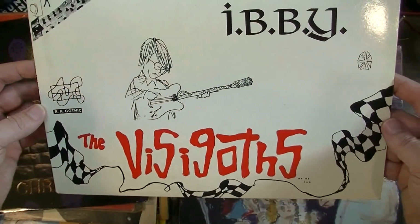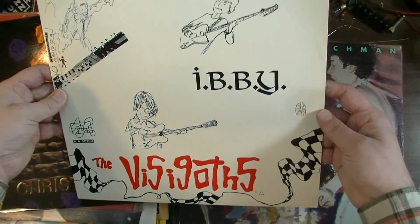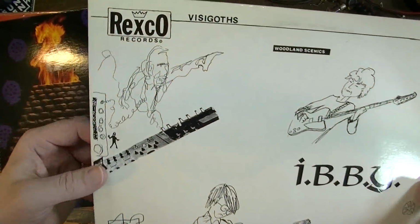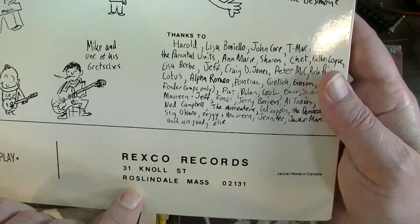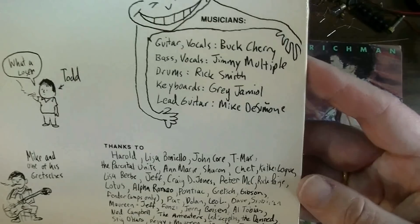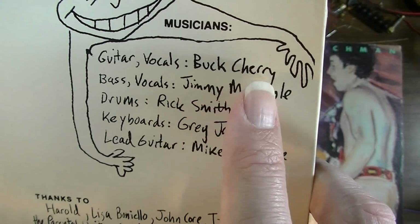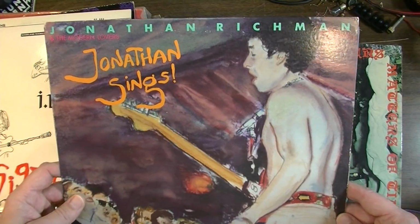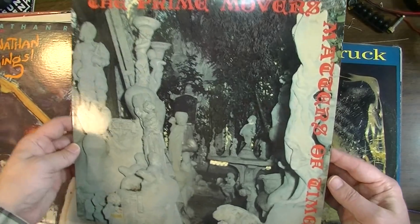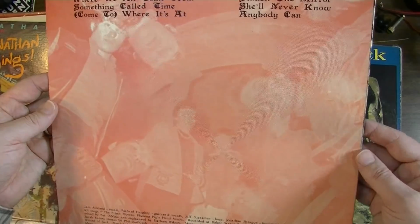The Visigoths, Ibby. That's a low number right there. EP002. This is an independent release for sure. Rexco Records. Roslindale, Massachusetts. Interesting. Guitar and vocals, Buck Cherry. Jonathan Rickman, Jonathan Sings. The Prime Movers, Matters of Time. 1984.